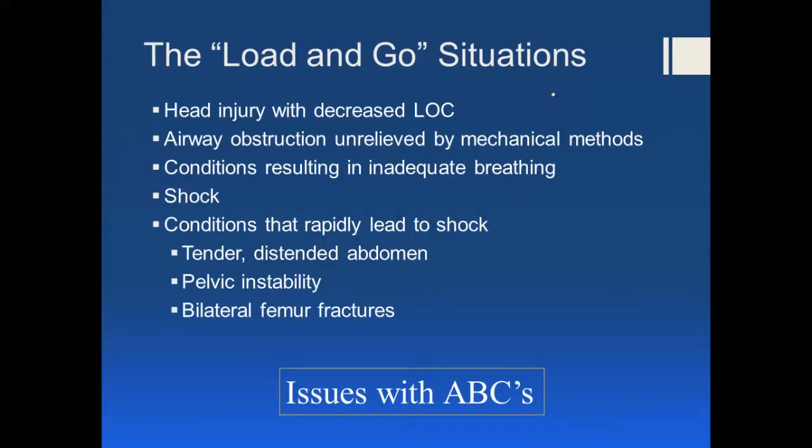So at the end of your primary survey, where you're assessing for life threats, we've done the A, B, C, D, E. Now it's decision time. These are some load and go situations. So basically, these are the patients we want to get to the hospital quickly. They're the ones who are likely to need surgical intervention, or something, anyway, that we can't do in the field. Intervention. Okay, good. I got that spelled right.